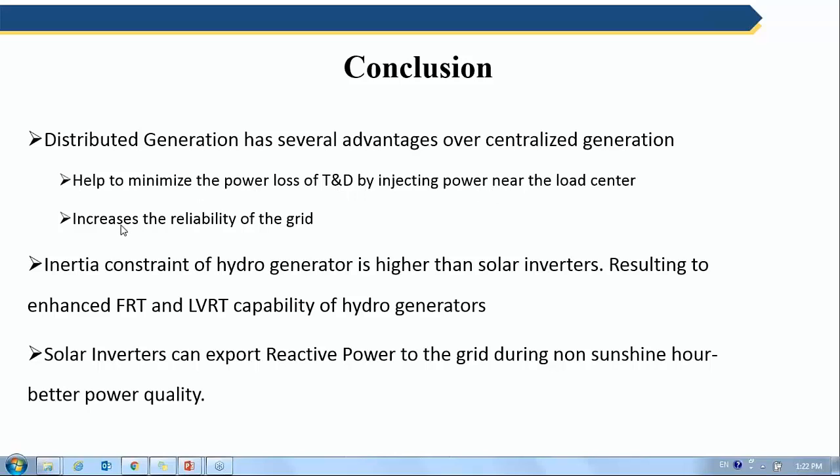And definitely, if you are injecting power into the distribution line, we have seen that a 12 volt voltage boost up in the 400 volt distribution system. So that's an increase of the reliability of the grid. And another thing I would like to again highlight is that the inertia constant of hydro is much better than the solar inverters and wind converters, which has a better fault ride through, frequency ride through and low voltage ride through capability.